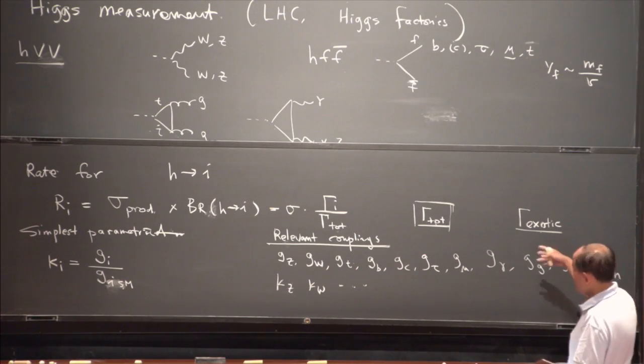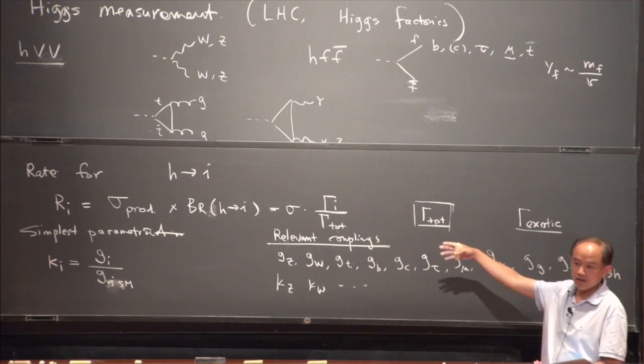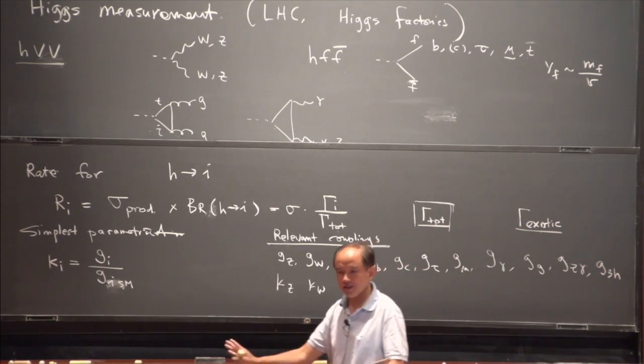And by the way, if you discover some Higgs exotic decay mode, you can just add it here. This should be understood as always parameterizing something that we haven't seen yet.